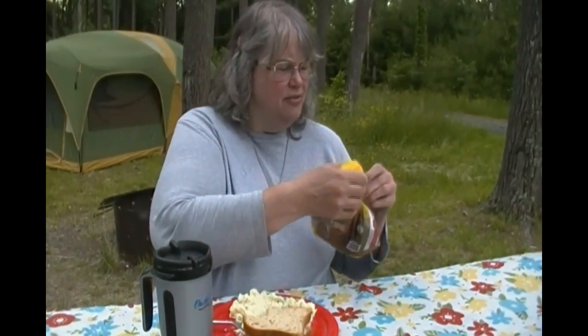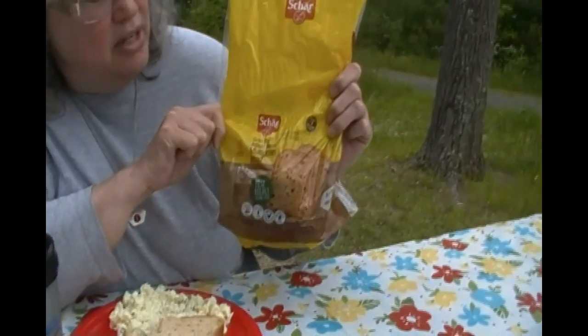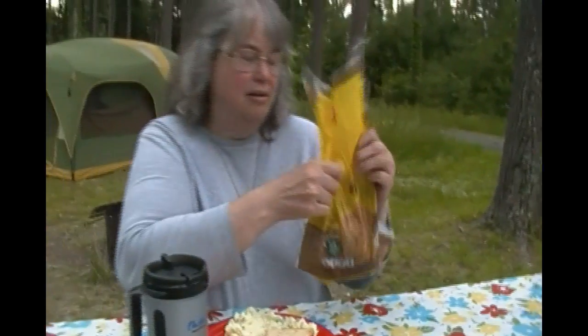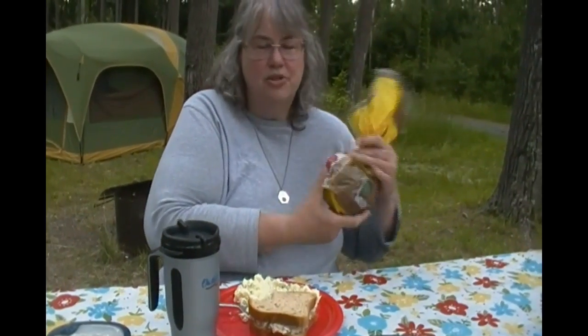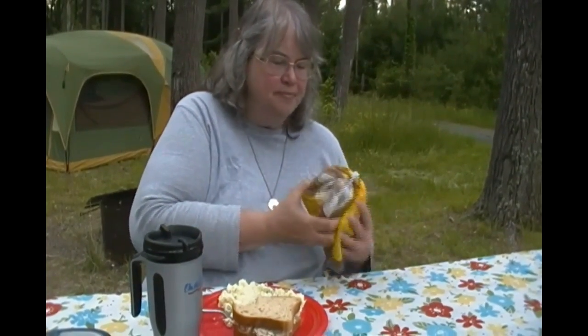I've got my gluten-free bread here because I can't have the gluten. This stuff is really good. I found it, and it's like an artisan bread. The Schär gluten-free artisan bread, multigrain. For gluten-free, it's pretty good bread. You have to kind of get used to it. It's always a little different because gluten is what makes stuff so nice and chewy and soft. Anyway, I'm thrilled with how well the food is working, and we're going to enjoy our lunch.